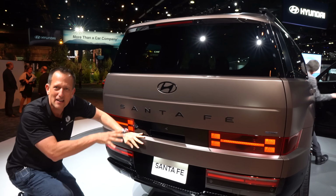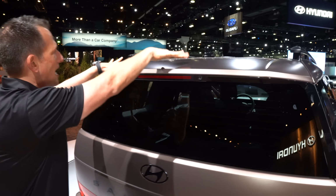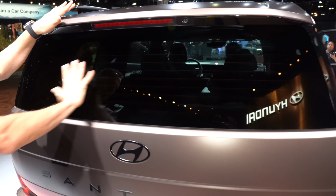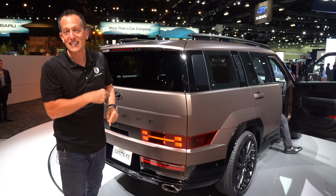There seems to be a lot of gloss black on that, but why don't we go ahead, let's get into the interior. Before we do, up top, you have this nice long roof spoiler. Wiper is totally hidden, so we don't have to zonk the rear wiper. It's nice and flush, but it's that big moment I wanna show you on the inside of this new Santa Fe. Let's hop in and check it out.